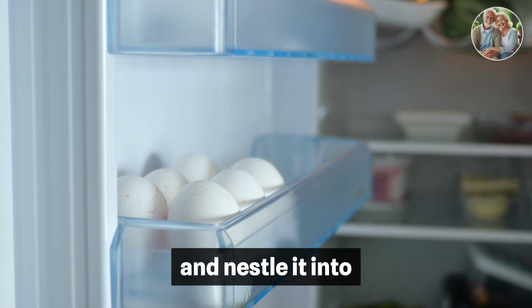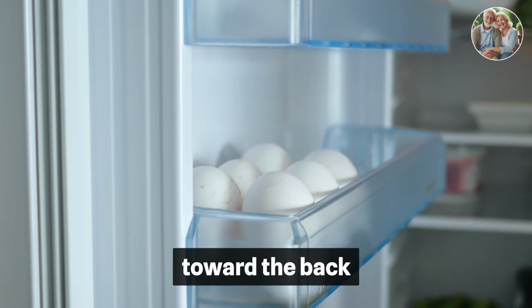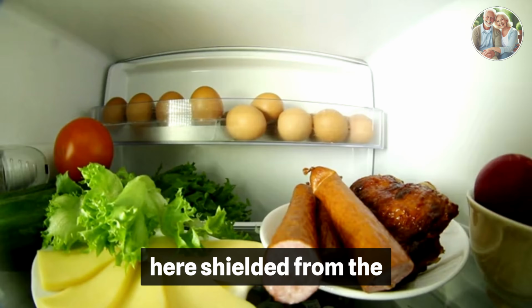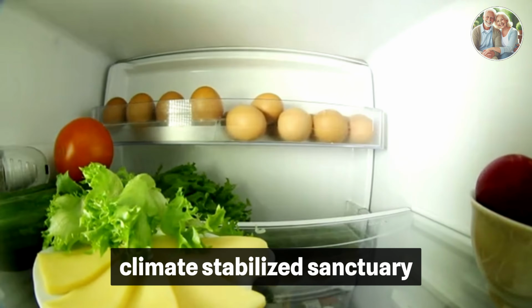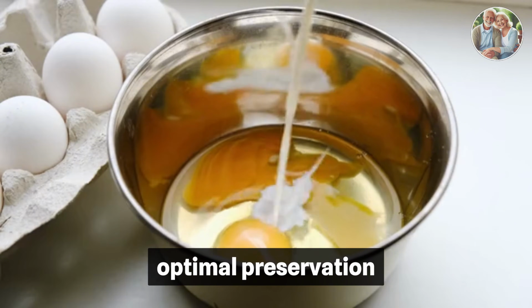Scoop up that carton and nestle it into the quieter, more steadfast embrace of the main fridge compartment, toward the back, where the air stays consistently cool and unwavering at about 40 degrees Fahrenheit. Here, shielded from the door's erratic drafts, frequent openings, and even the subtle vibrations from the fridge's hum, your eggs are essentially tucked into a serene, climate-stabilized sanctuary, much like a cozy underground bunker designed for optimal preservation.